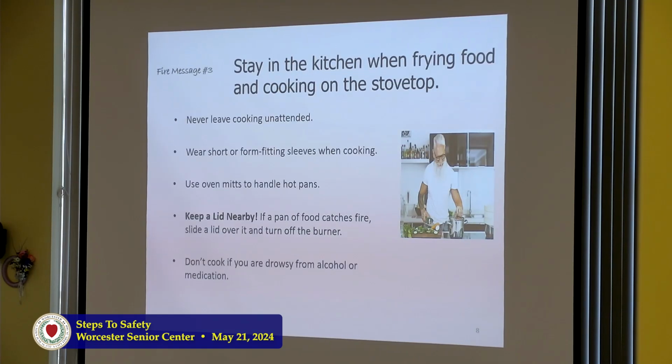Stay in the kitchen when frying food and cooking on the stovetop. Never leave cooking unattended. Wear short or form-fitting sleeves when cooking. So that's a big one as well. If you have sleeves that can dangle in the oil or touch the burner or anything, obviously the sleeves could catch fire as well. Keep a lid nearby. We already touched on that a little bit. If a pan of food catches fire, slide a lid over it and turn off the burner. Those are the biggest steps to make sure that that's not going to extend up and catch your cabinets on fire and anything that's in your kitchen.